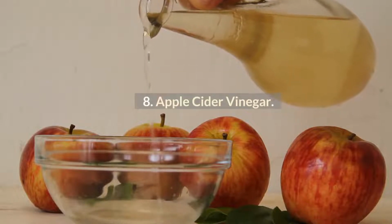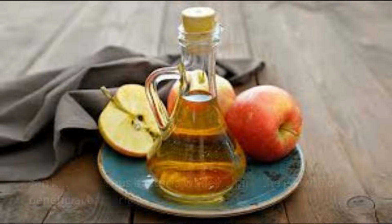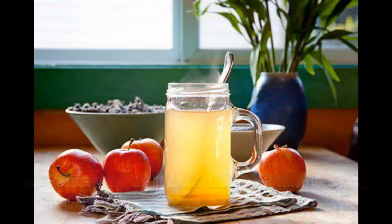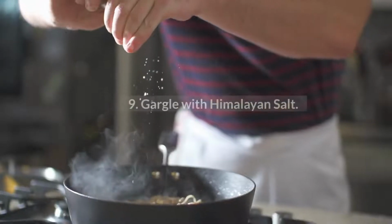8. Apple cider vinegar. Sipping apple cider vinegar is an easy way to treat strep throat naturally. Apple cider vinegar has powerful healing compounds such as acetic acid, which can kill dangerous bacteria while helping the growth of beneficial bacteria. Because acetic acid kills unwanted bacteria when it comes into contact with it, this natural compound practically acts as a natural antibiotic.